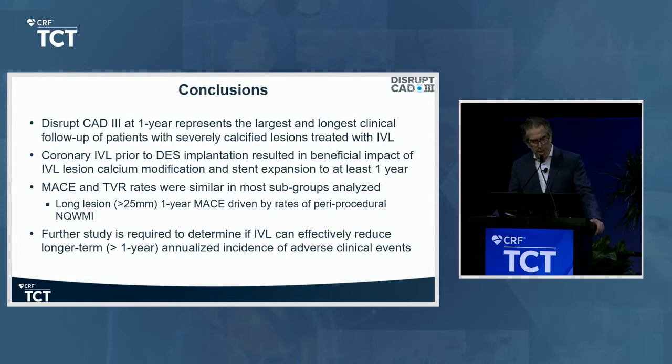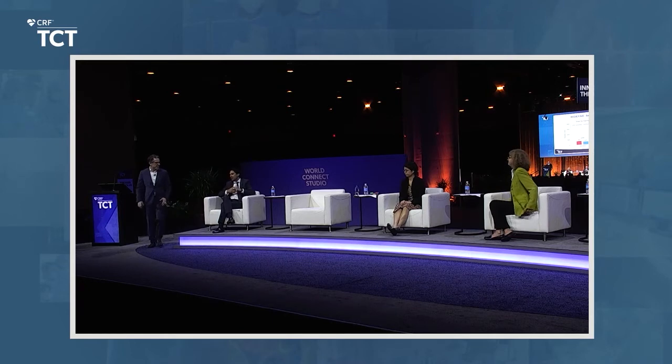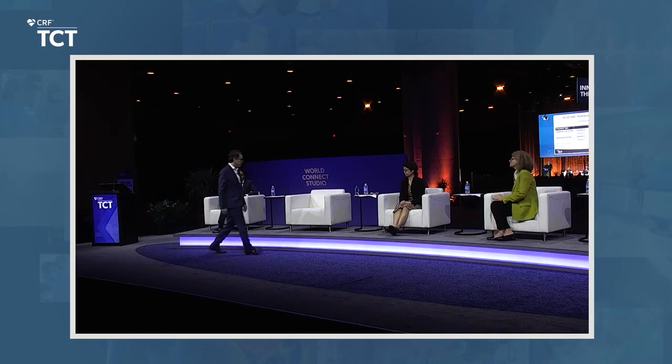But further study is required to determine if IVL can effectively reduce longer term, that is greater than 1 year, adverse event rates, which we'll be able to look at in our 2 year follow-up. So with that, I will make my way back to the group and we can discuss these results. Come on back, Matt. So, interesting results.